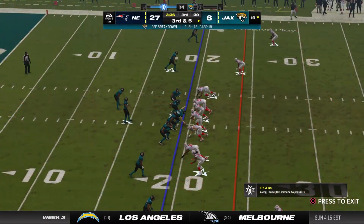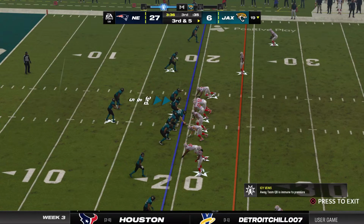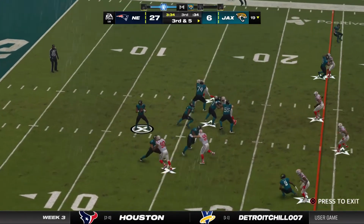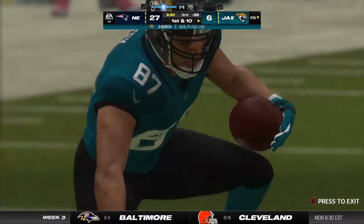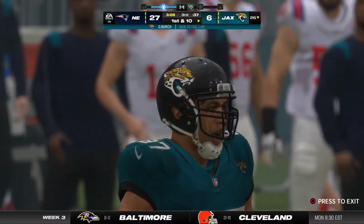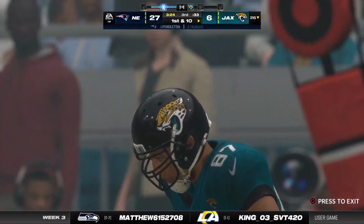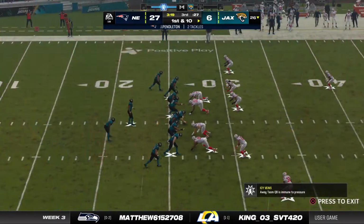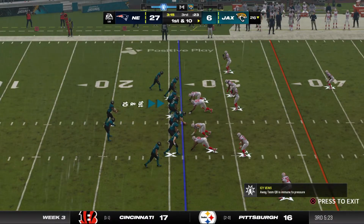These guys have punted 4 times already, and they're staring at a 5th, barring a conversion here on 3rd down. From the shotgun, he'll look to throw. He's got his target. That's complete. And he will have a Jaguars first down. They needed 5 there on third down. He winds up getting 7. First and 10 at the 26-yard line.